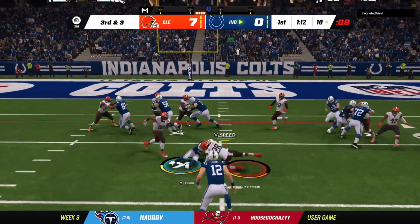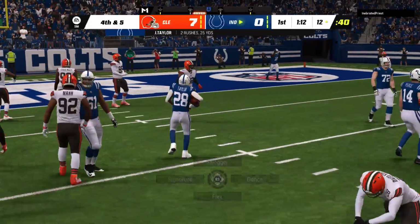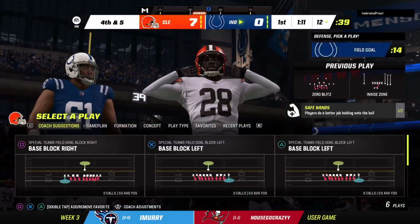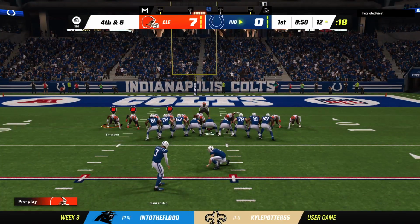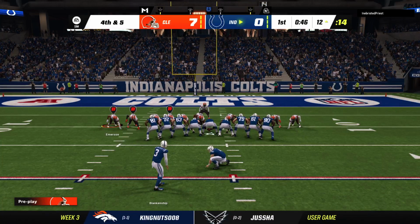They'll try and run for the first down with Taylor. That is not going to be any help as they dump him behind the line of scrimmage, losing 2 yards that time, and now it's 4th down. Rodrigo Blankenship and the Colts field goal unit comes on. This one will be a 29-yard attempt.